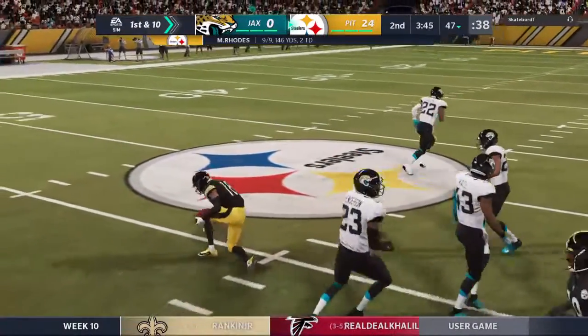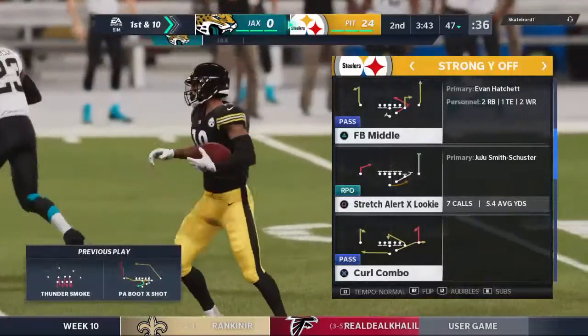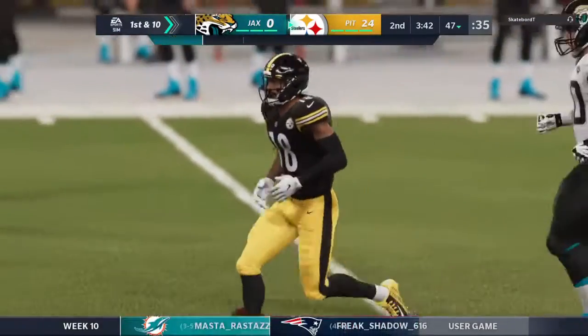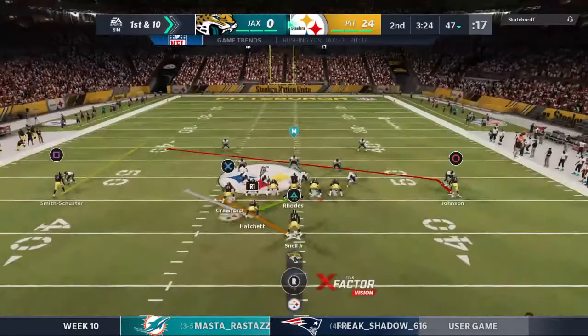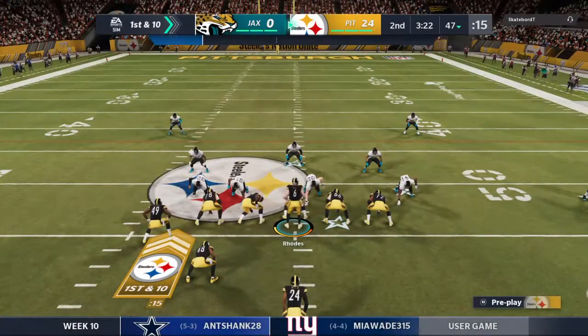Oh, he got possession on him, and he pulls it in. Good. A really nice gain of 25 yards. A big hitter to start the drive has him up near midfield here for 1st and 10.